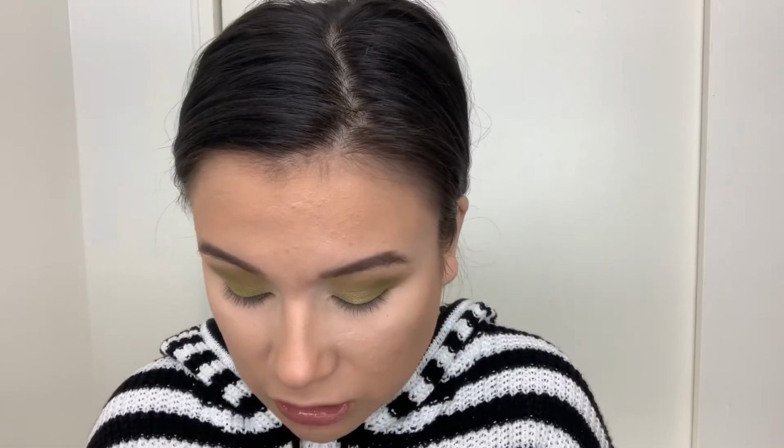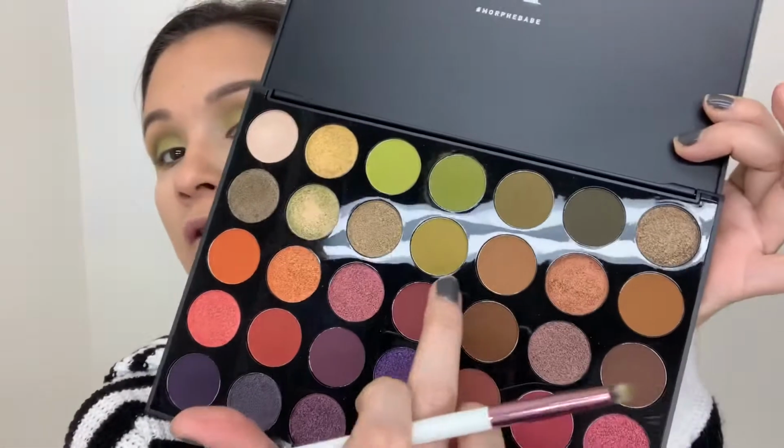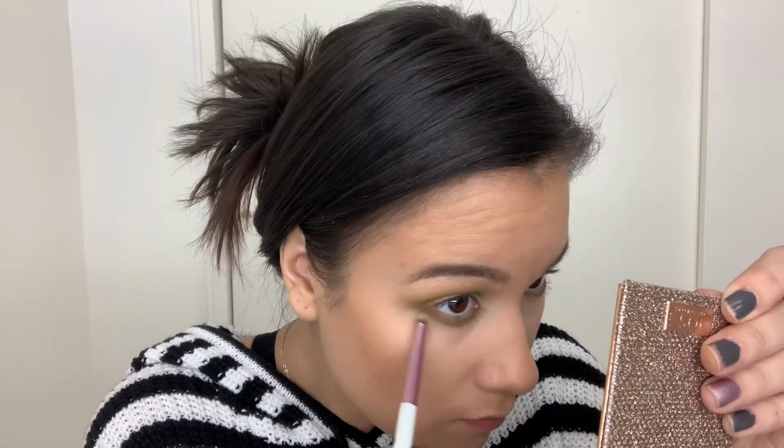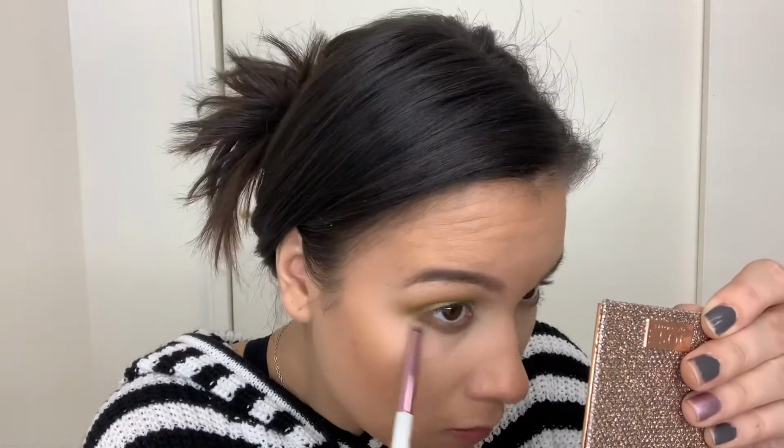And then I'm just going to go into that brown that I use as a transition shade, which is the color right underneath it. It's the shade right here. And I'm just going to go right underneath that just to kind of blend it a little bit more.